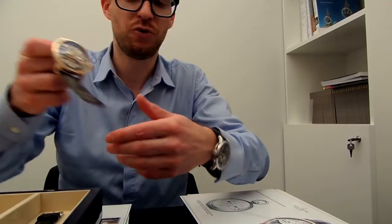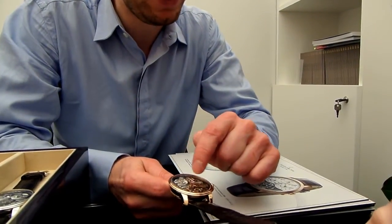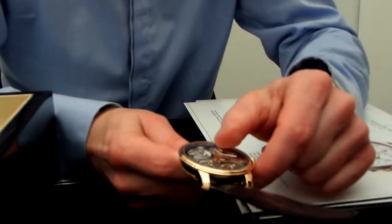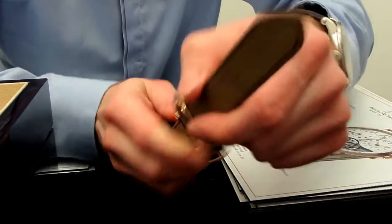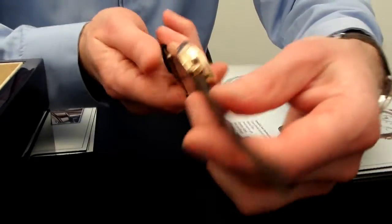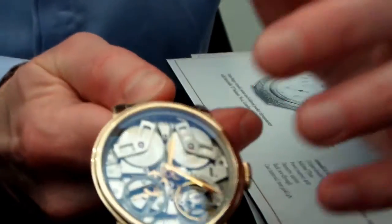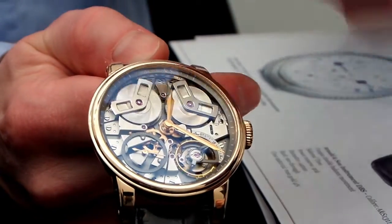We also have a new version for this bezel, which I really like, in red gold, with also very nice red gold wheels. Again, the bridges at this time are light gray, I mean rhodium treated, and the main plate is slightly dark gray. So you have more contrast, and what we really wanted to achieve is a 3D sculpture. When you look in, you say, wow, it's not just a movement you take and you turn. This movement didn't exist.